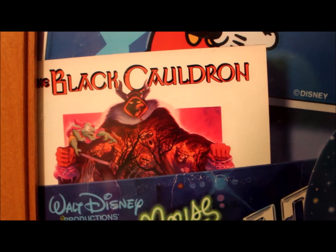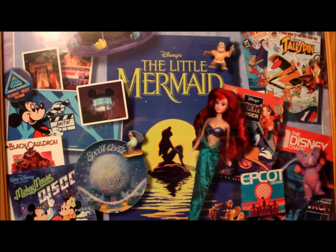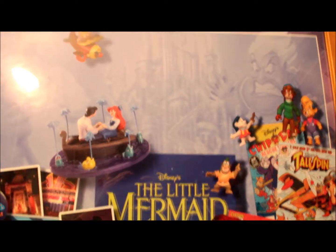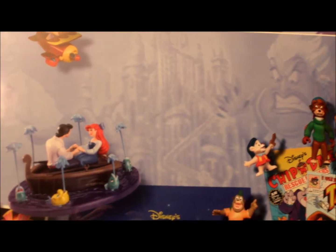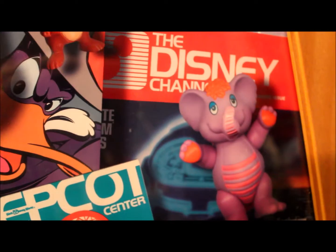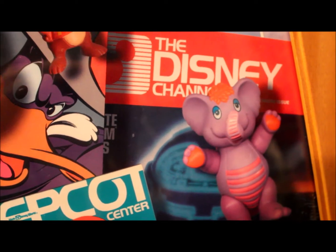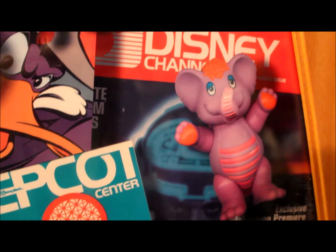You can also find a small portion of the theatrical poster for The Black Cauldron, which opened July 26, 1985, along with the large poster for The Little Mermaid in the center. In addition to the large poster in the center, you can also find a smaller version of a Little Mermaid poster, the VHS cover, in the background as well. The Disney Channel, which debuted on April 18th, 1983, has a magazine in the background featuring Tron.